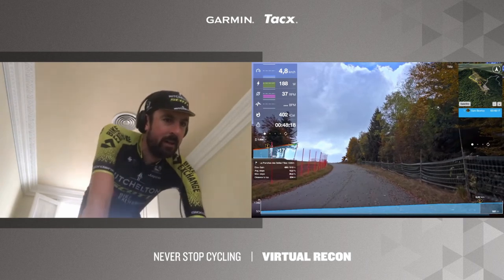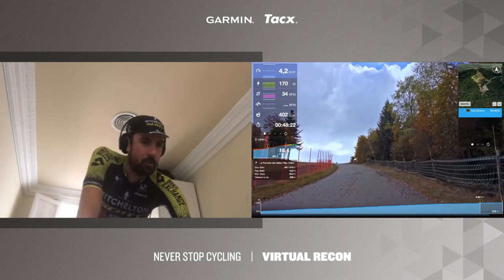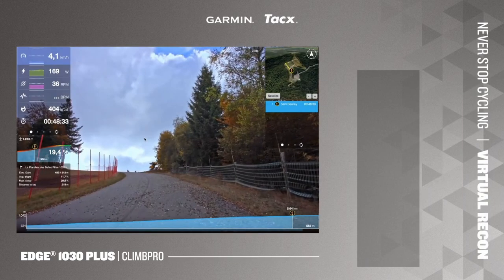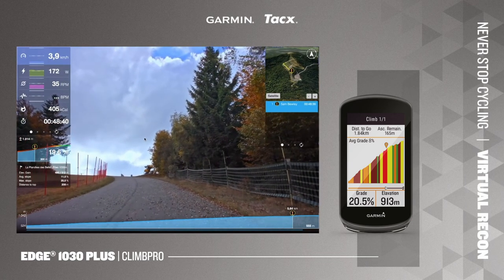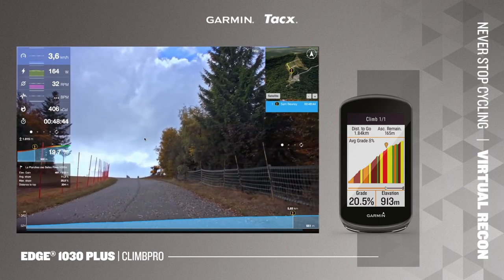Yeah, there's no saving energy anymore. This is the final push. So, yeah, those guys will just be going as hard as they possibly can with whatever they've got left. And then for that final bit, it finally is coming inside at 20.5%, it even says on the screen. Oh, this is steep, yeah.